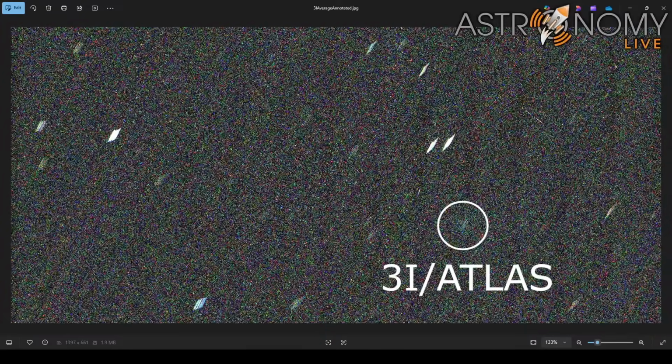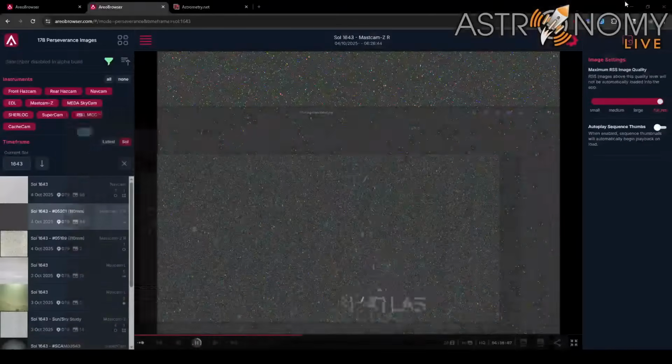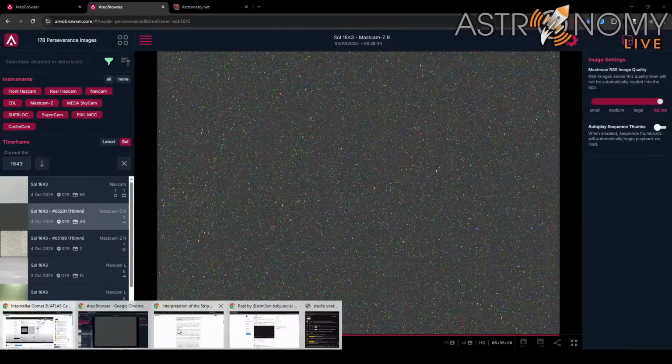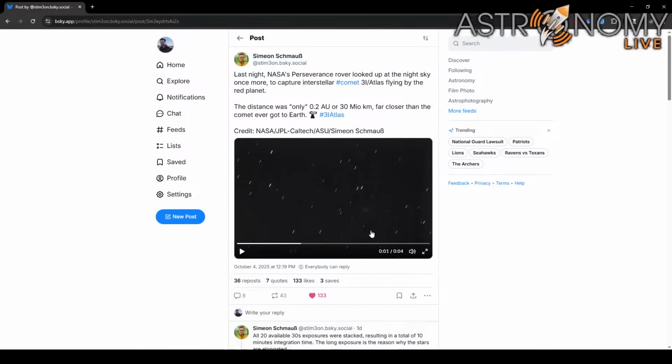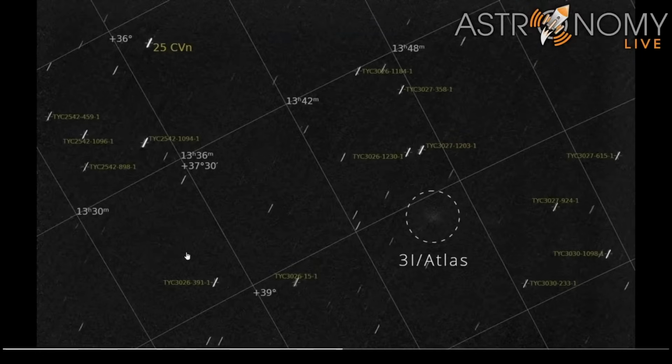Is it true there were probes that came out of it and flew into Mars? No, I don't see any indication of that. The pictures that we've seen, again, this is the latest picture from the Perseverance rover of 3I Atlas. It looks like just a normal comet. These are all known stars surrounding it. And if we go over to Simeon's, Simeon has also annotated the whole thing, not just the comet. So you can see all these known stars and the comet there.